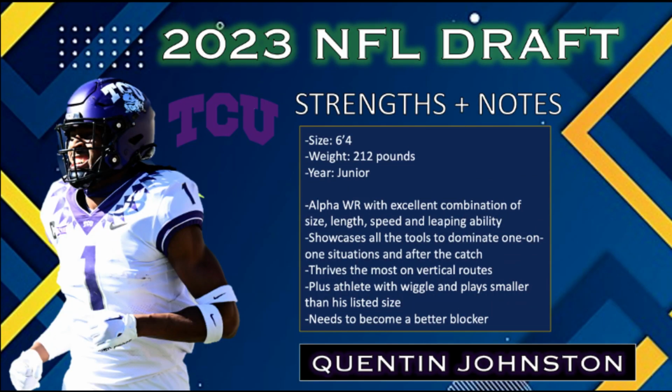Number 1 in my rankings is, no surprise, Quentin Johnston out of TCU. Quentin Johnston is an uber athlete at 6'4", 215 pounds, who can punish defenses on all 3 levels. He's got big time breakaway speed with acceleration that cannot be coached. He also excels at generating extra yards in catch and run scenarios and taking the top off opposing defenses. But he's more than just a straight line vertical threat. Johnston is a polished route runner and can make you pay regardless of the pattern he's running.